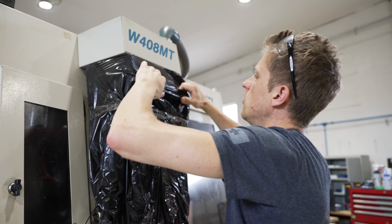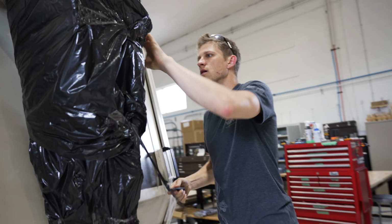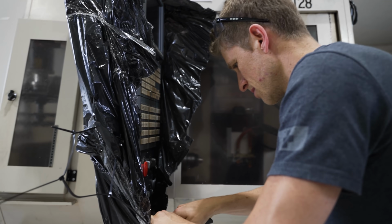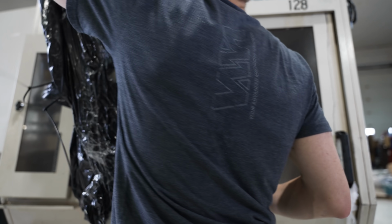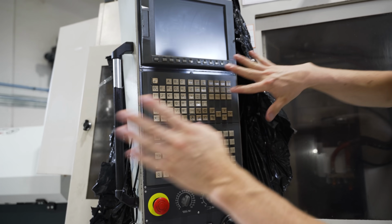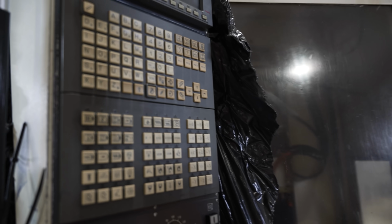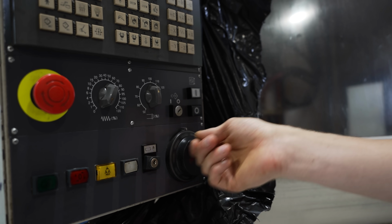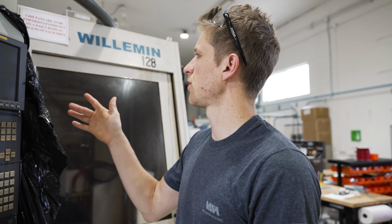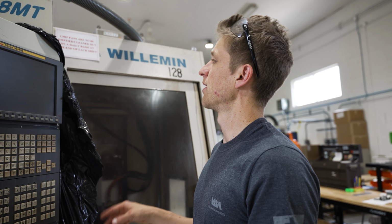Under here, we have the controller. This is a Fanuc. In the shop, basically, we have Fanuc on this wall and Heidenhain on this wall. That wasn't exactly intentional, but it kind of works out. You can just tell how oily everything is from running an oil machine. But that's fine. Everything's still here. It's nice. So now we have one, two, three, four Fanuc machines. The interface is different on every single one. The layout of the keys, the extra buttons. This is weird, but that's okay.